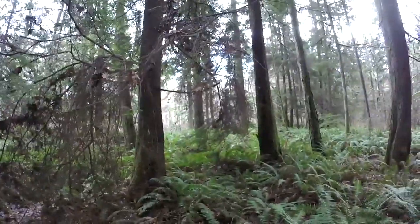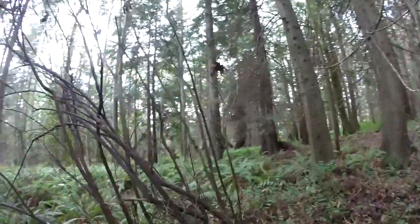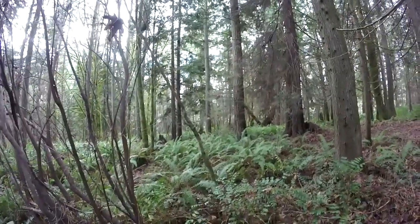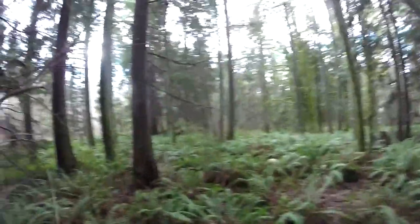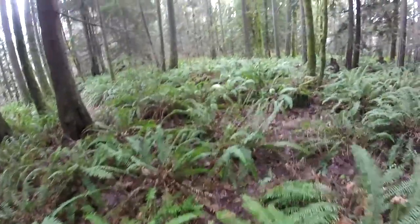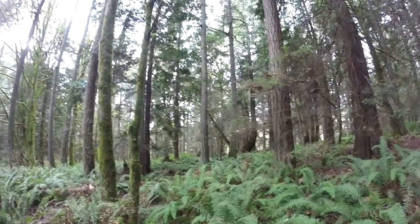There's some big sticks in here. Big sticks. Oh my God, there it is. I'm pretty sure that's it. Okay, let's just check it out. Make sure we're all right. There's another trail down there. So I must have come across that. Oh, this is awesome. There it is. Holy shit.